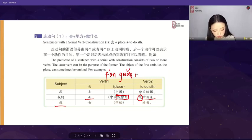Next example is 我去学校看书. Verb 1, 去. Verb 2, 看. I will go to school to read a book. 我去学校看书, two verbs, and this 学校 can be omitted when I don't want to emphasize it, okay?